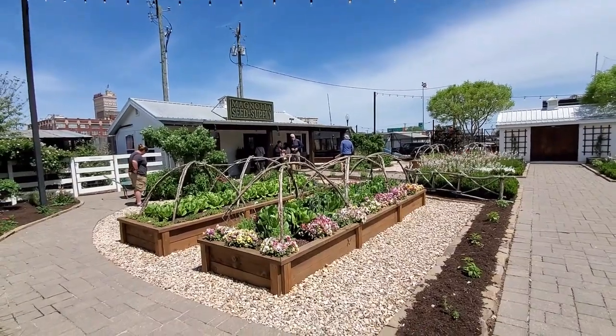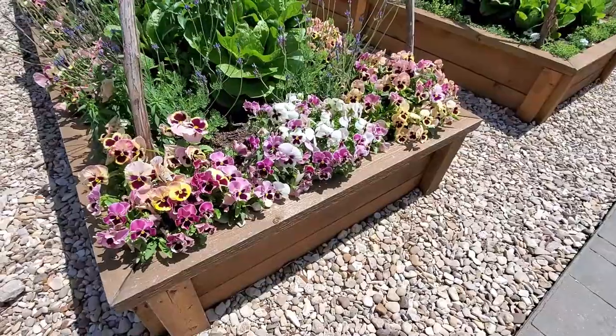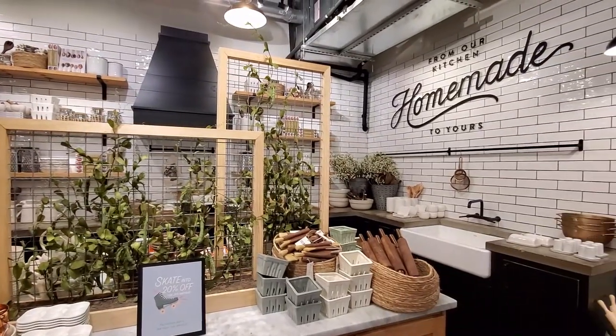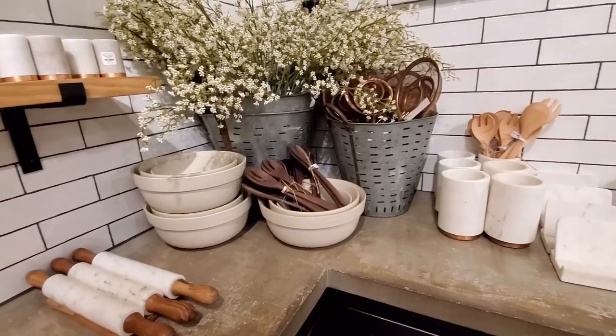I'm Mily and today I went to the Silos. This is one of the best times to visit. The gardens are beautiful. And also I went to Magnolia Market and Magnolia Home to see what new things they have for spring. I'm going to show you all of it.